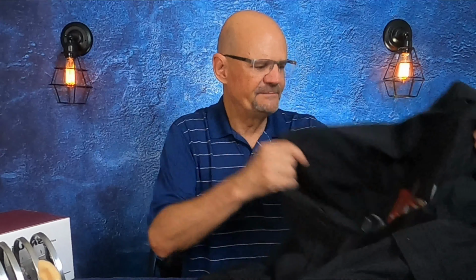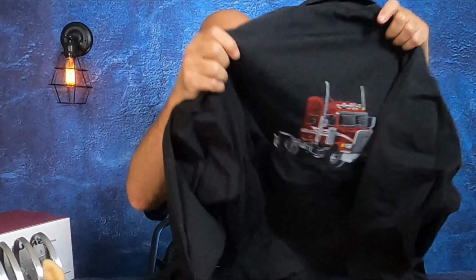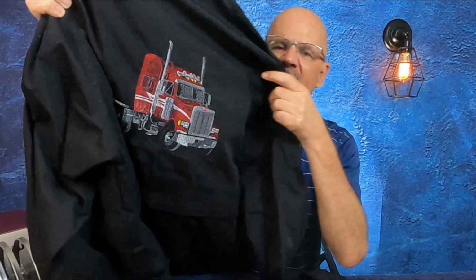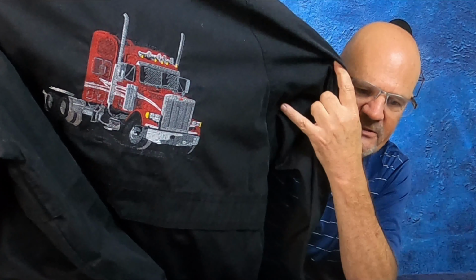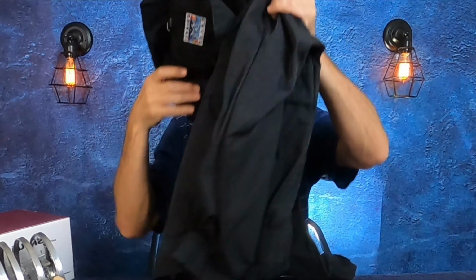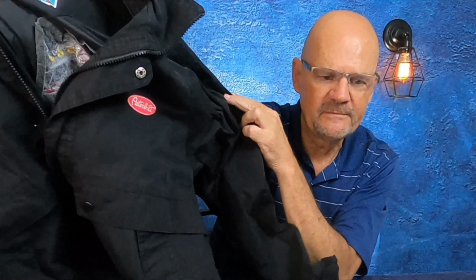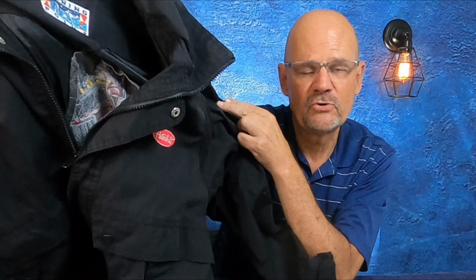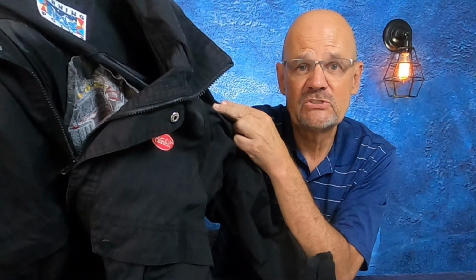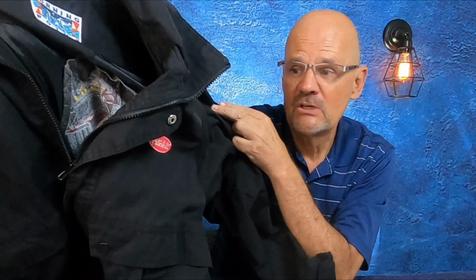Next up is this. Again, I thought this was pretty cool as well. This is a jacket. It is a Peterbilt trucker jacket. It's really nicely embroidered. It has an 18-wheeler on the back of it right here, and on the front, it has the Peterbilt logo. Didn't pay much for this, but it's a size extra large. And of course, extra large sizes sell better than small, medium, or large.